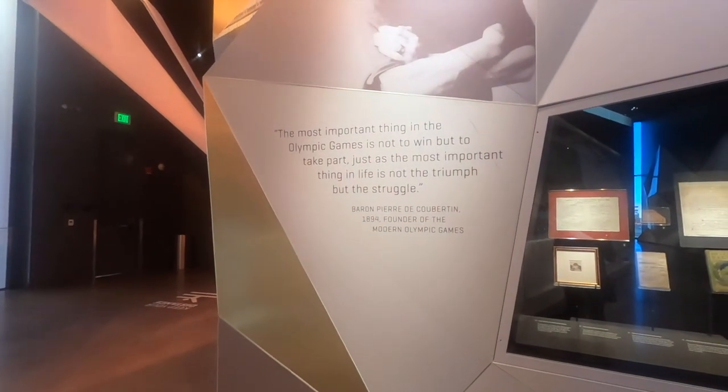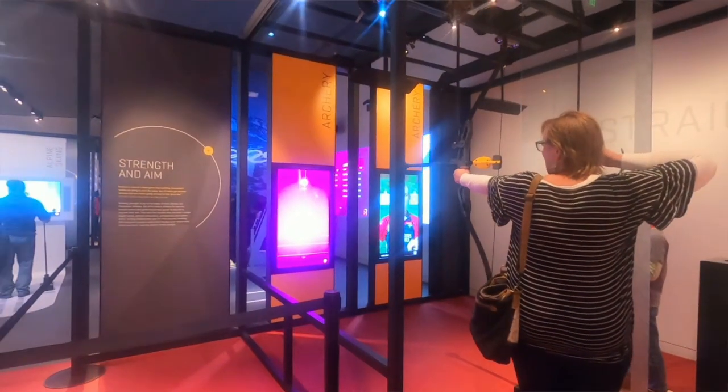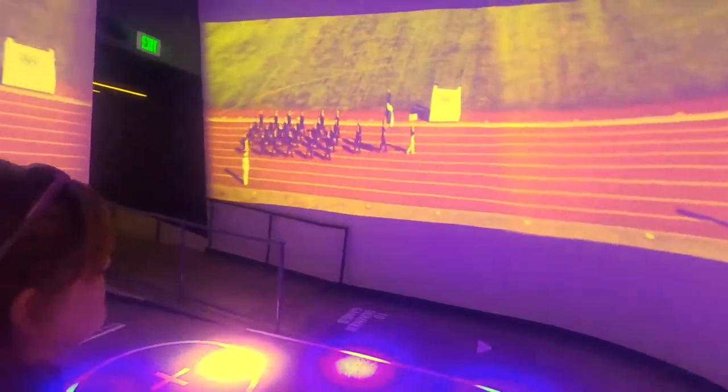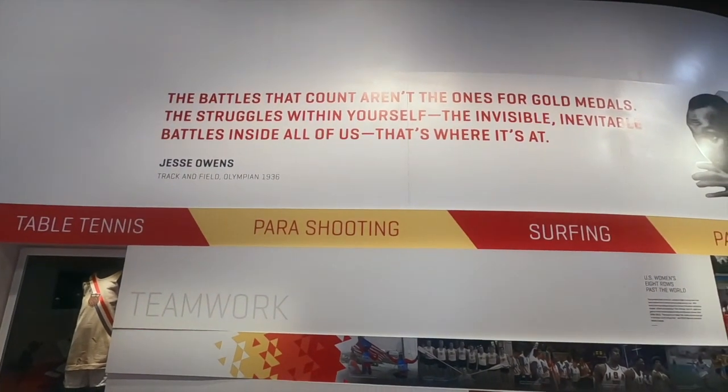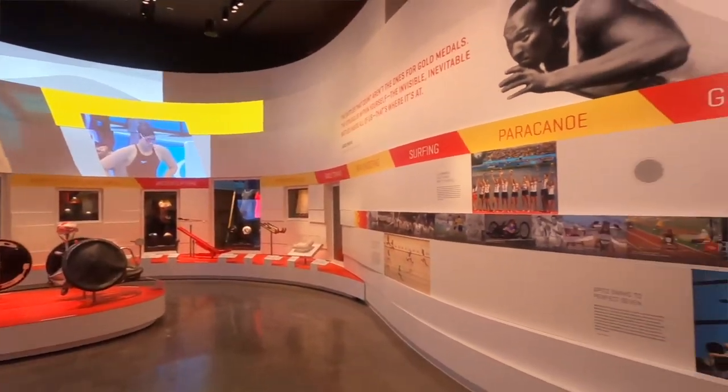The most important thing in the Olympic Games is not to win, but to take part, just as the most important thing in life is not the triumph, but the struggle. Baron Pierre de Coubertin, 1894, founder of the modern Olympic Games. I promise that we shall take part in the Olympic Games, respecting and abiding by the rules that govern them. The battles that count are the ones for gold medals, the struggle within yourself, the invisible, inevitable battles inside all of us. That's where it's at. Jesse Owens, track and field Olympian, 1930.